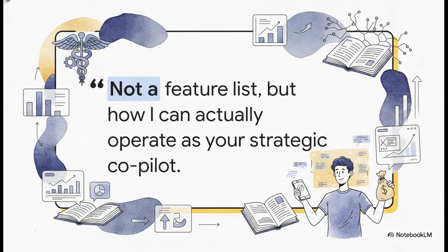Right off the bat, we really need to change our mindset here. Take a look at this quote straight from our source material. This isn't about giving you just a list of buttons to click or a basic feature list. If you're an ambitious med student juggling exams, networking, and figuring out your finances, a simple tool just isn't going to cut it. You need something that understands the full picture of what you're trying to achieve. You're stepping into a partnership where the AI operates as a strategic co-pilot. It's an active agent. It's ready to surface opportunities for you rather than just sitting there passively waiting for you to type in a command.